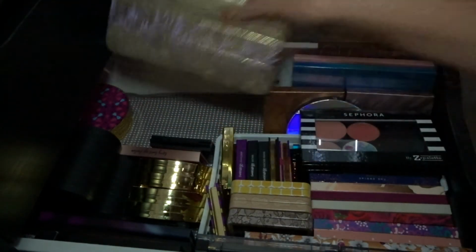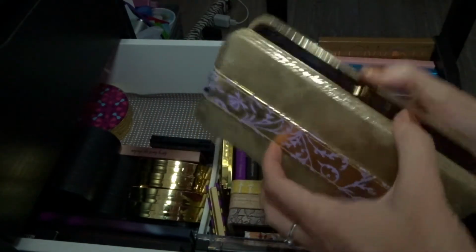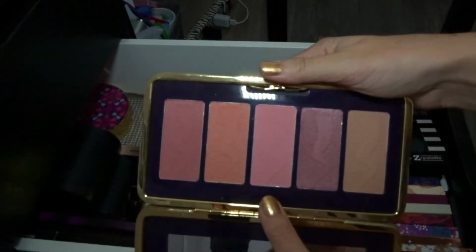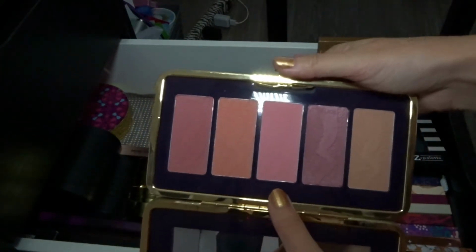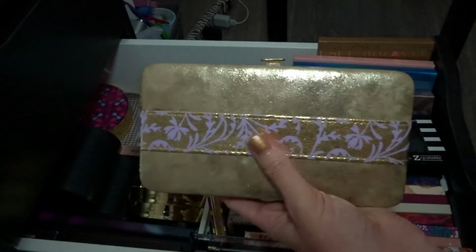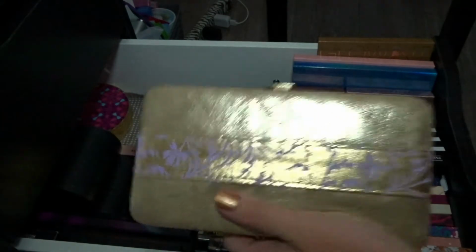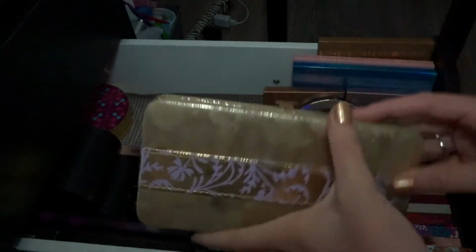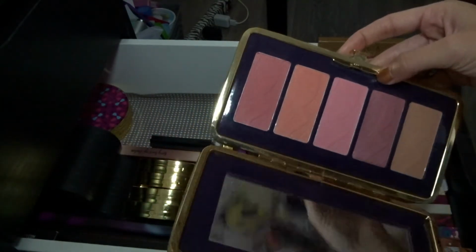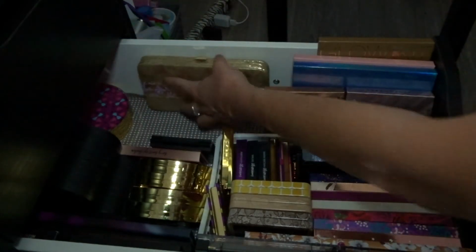And then I have the Tarte Pinup Girl palette. This one was the holiday palette a very, very long time ago. So that's what this one looks like. And then when they came out with the other holiday palette that came in a clutch like this, I love Tarte's holiday palettes. I usually buy all of them, the blush palettes, but I knew that I hated this packaging, so I didn't buy the new one.